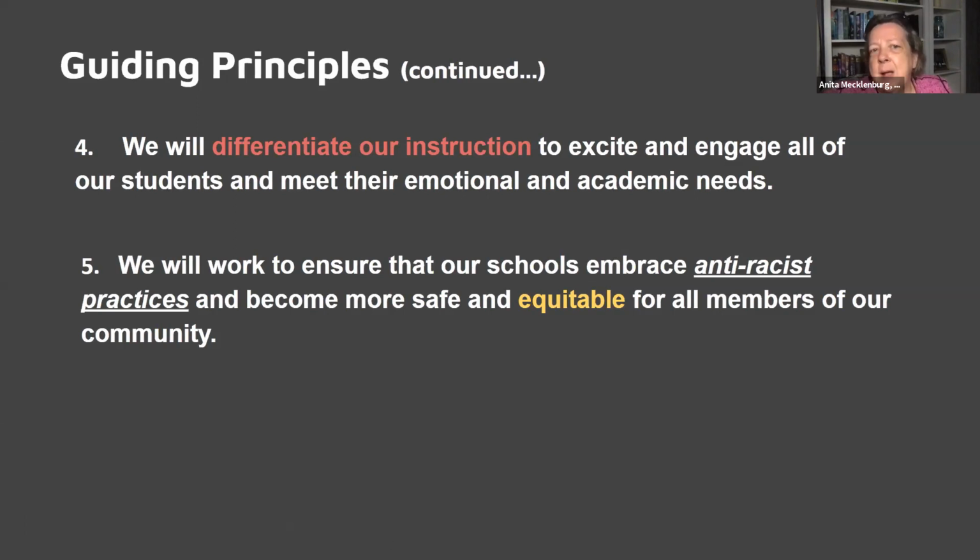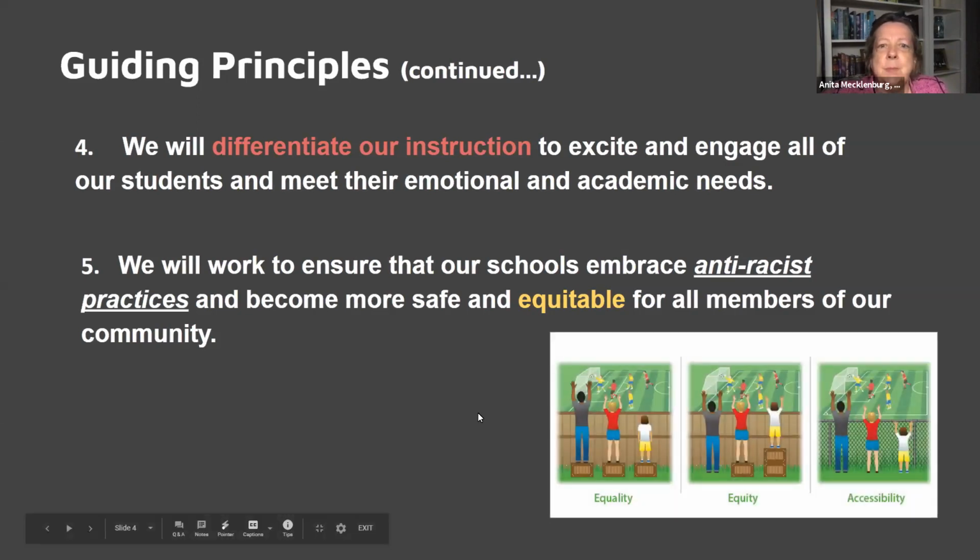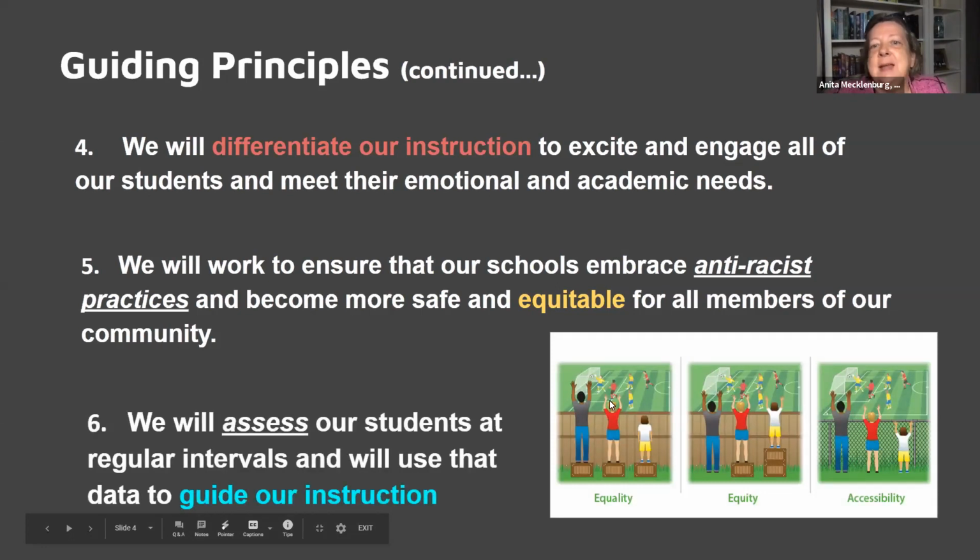And really thinking about that, equitable doesn't mean giving everybody the same thing, but giving everybody what they need. And there's the nice picture. And accessibility, if you see in the middle picture, in the first picture, everybody gets the same. In the second picture, everybody gets what they need. And in the third picture, the barriers have been removed so everything is accessible. That's a model that we're thinking about in our schools for all of our students.